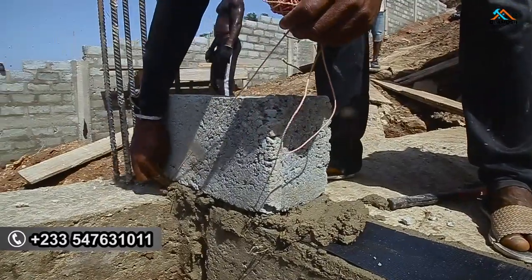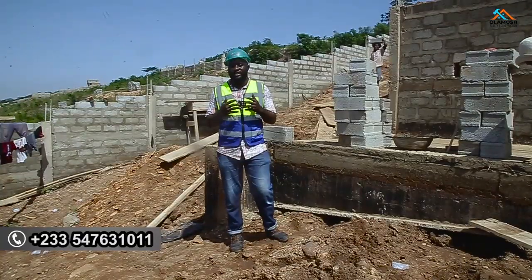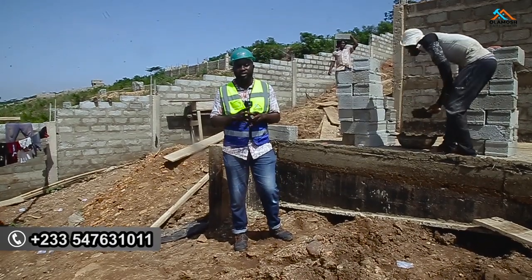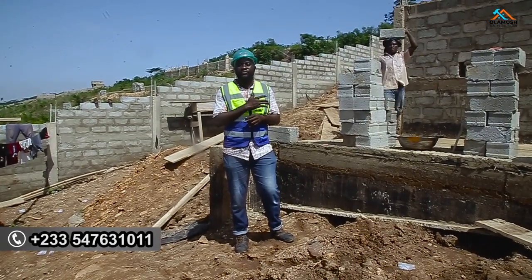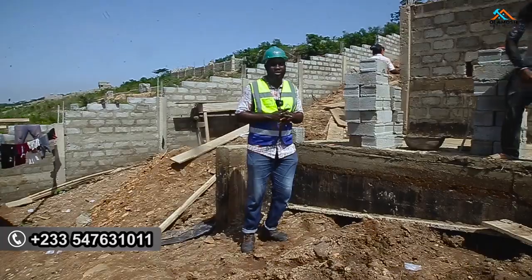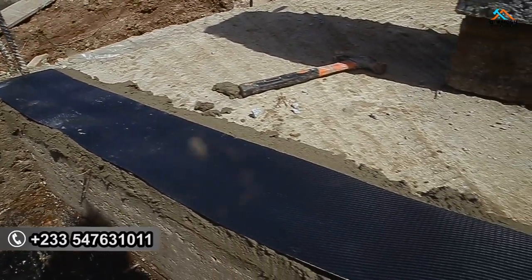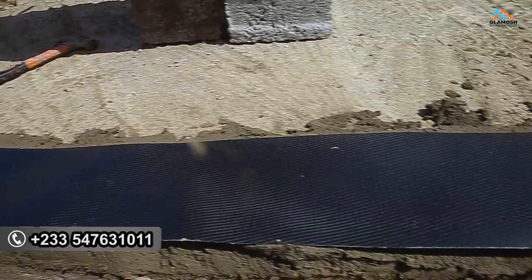As we started with the block laying of the basement, I want to share with us the third level of dampness prevention that we are implementing on this project, which is the fourth level and the first level for the superstructure. So we are using the DPC, which is the Damproof Course, over the concrete slab that we are now laying the block on for the superstructure.